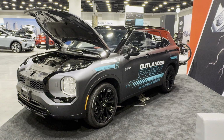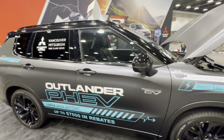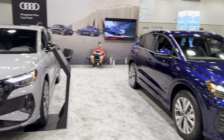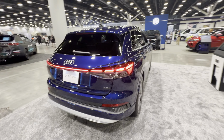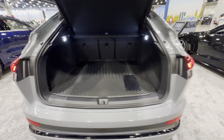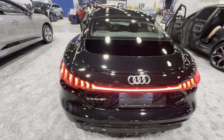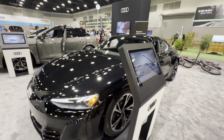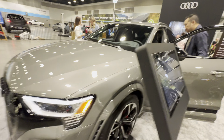Mitsubishi Outlander. PHEV. Alright. Audi. Q4 e-tron. Let's have a good look at that. Let's move over to a Q4 Sportback e-tron. Finishing the tour. The back. Ooh. E-tron GT. And Audi SQ8 Sportback Edition.